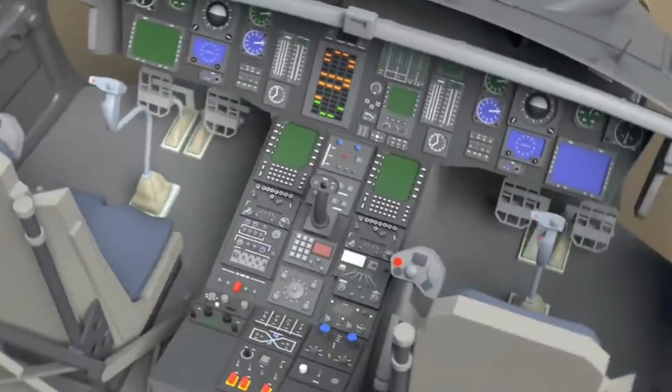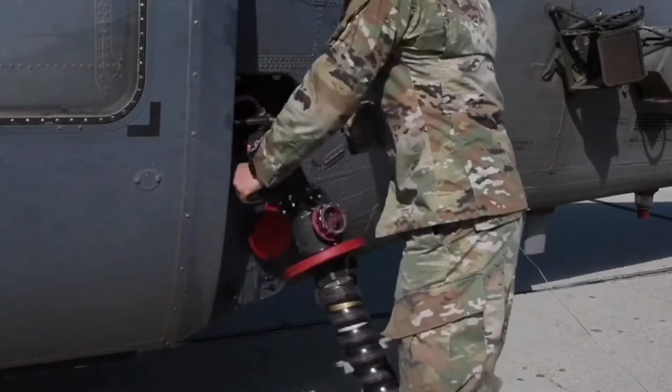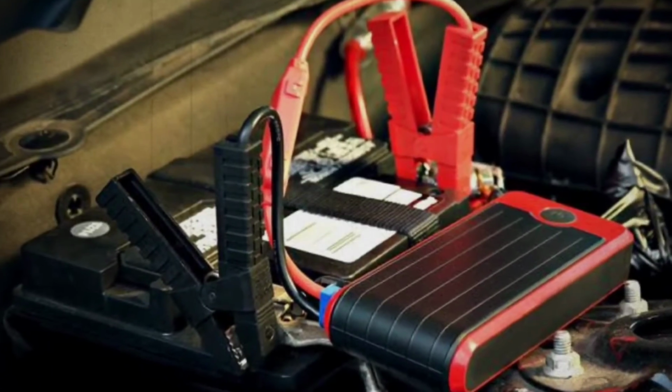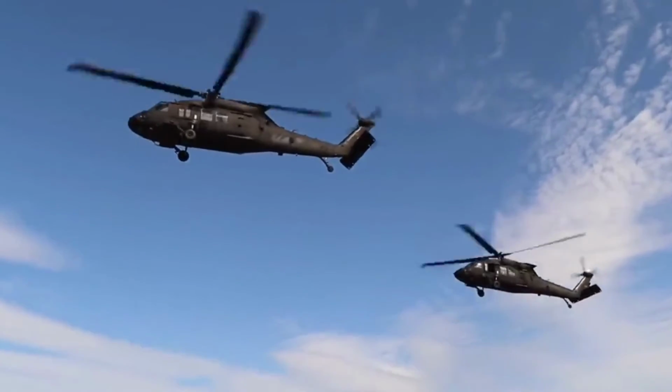In contrast to the right side, which has the cockpit and most of the aircraft systems, the left side of the aircraft houses the Auxiliary Power Unit, or APU, and the fuel panel utilized for ground refueling. Just below the fuel gauge is the pneumatic ground start mechanism, which, like a car's jump starter, allows the helicopter's engine to be started with the help of another aircraft.